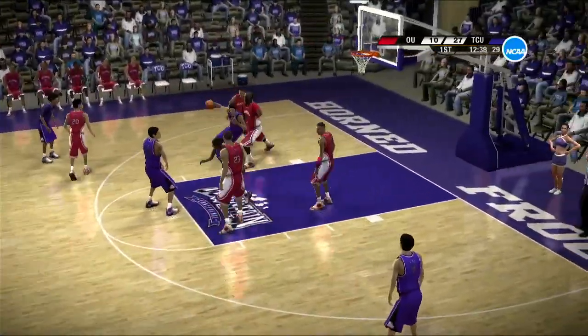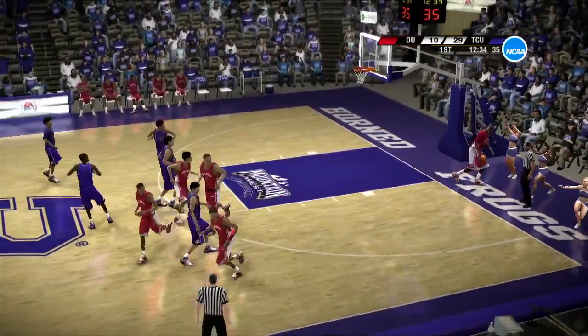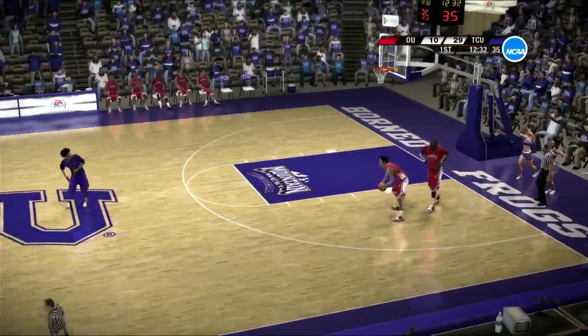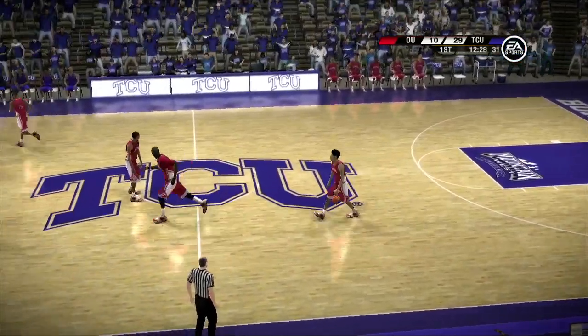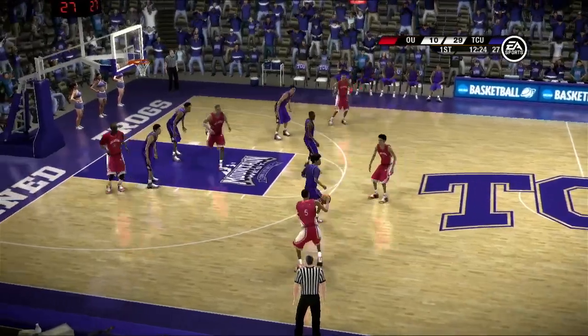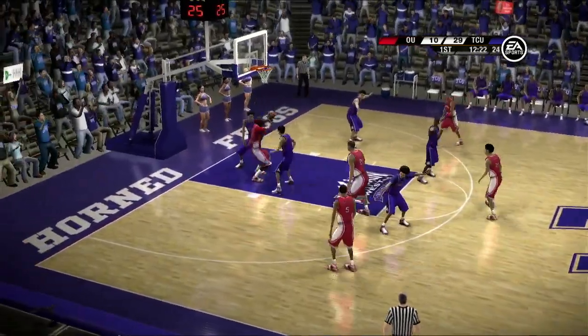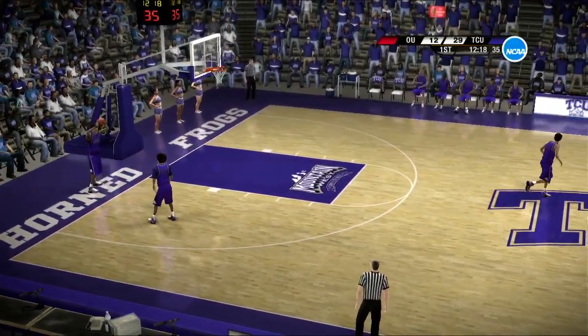The center takes the feed. Dickey's going to go up strong. Oh, that's a terrific post play. Didn't waste any time attacking the basket. Moving it around the perimeter. Double team now, bad angle. Drops the bucket despite the harm.